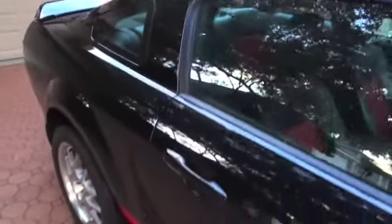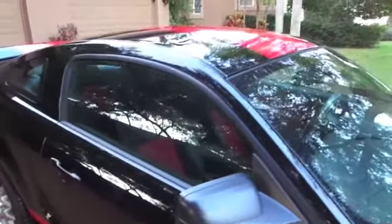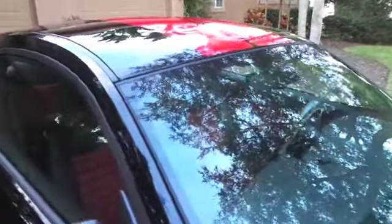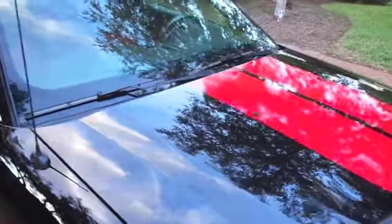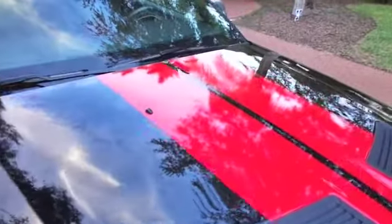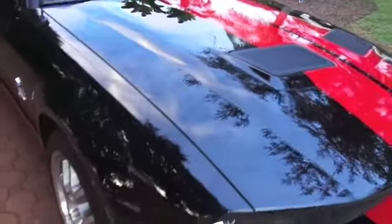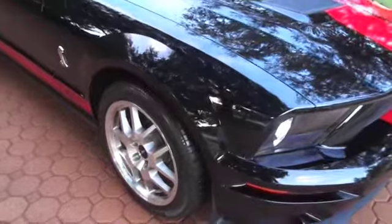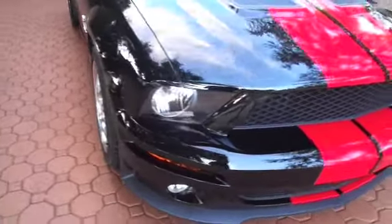His wife said that shortly after he bought it, he had a heart attack and he passed away. And she has babied it and cared for it ever since. This is the first time this car has ever been available for sale since it was bought brand new, like I said, at Ernie Hare Ford.